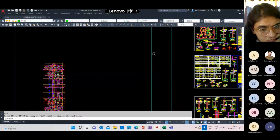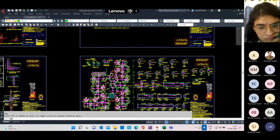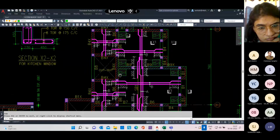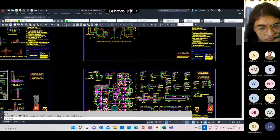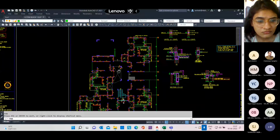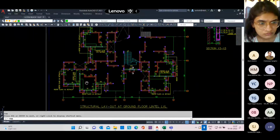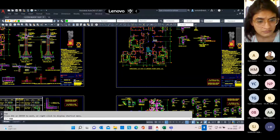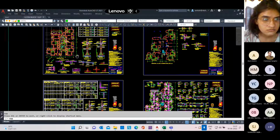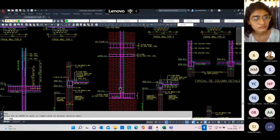There were a lot of debates and discussions with all the stakeholders, honestly, on where to put these mullions. Based on that, there was eventually a consensus. So these are the lintel level plans we developed. Then we also developed a lot of typical details.